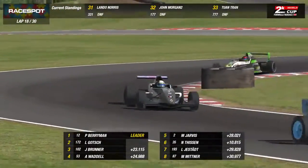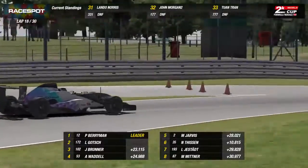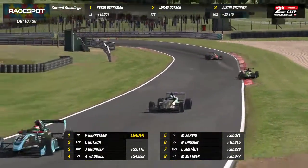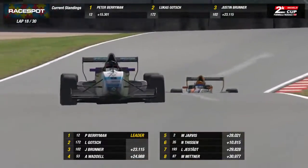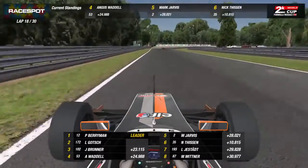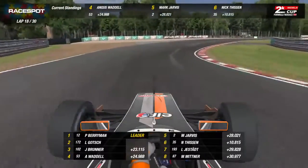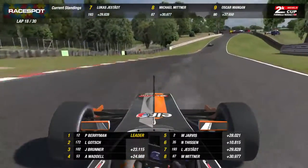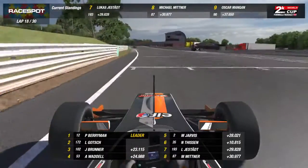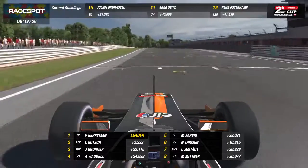Well, there you can see then your top 8 on the bottom of your screen. The time will update for Lucas Gotch the next time he comes past the start-finish line, because of course he has recently just come out of pit road. There is the gap though. It's 2.2 seconds. Worth noting that actually Berriman lost himself a second on that last lap. That's interesting, Jake. Oh, on that sequence of pit stops is what I mean.